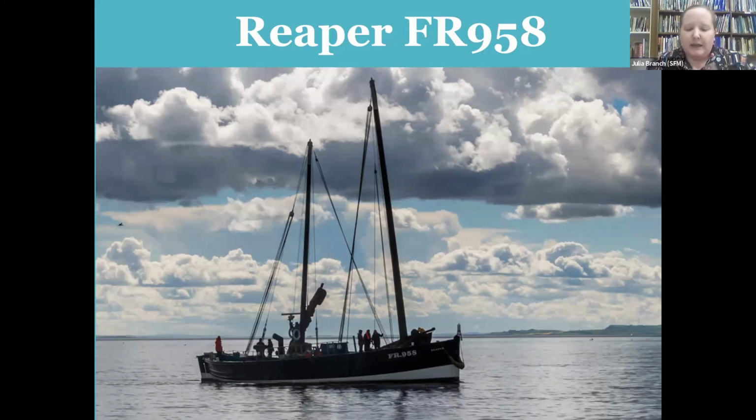is basically a Fifie, which is the design of the ship, and it was a herring drifter. So basically, they fished for herring using drift nets. So they would go out to sea at nighttime. They put their sails down, they put the drift net out, and the herring would come up because the plankton would be up at the surface in the evening. So the herring would follow the plankton and come into the nets.